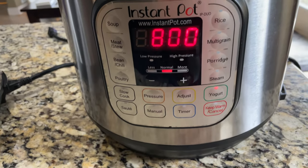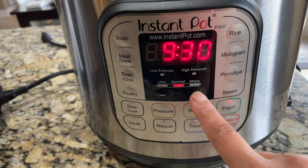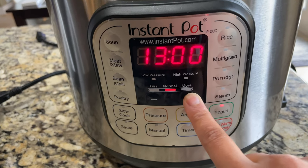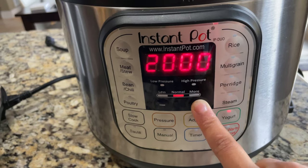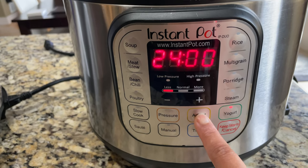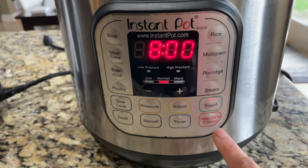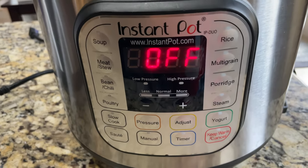Most instant pot models have a yogurt setting, so this is yet another cool feature instant pot has. Yes, we can make yogurt in the instant pot. So click on yogurt and then we can set the time, and also we have to set the temperature: less, normal, more. When you click on adjust, you can change the temperature. Less, normal, more means high temperature.